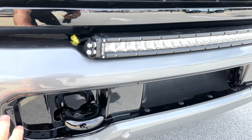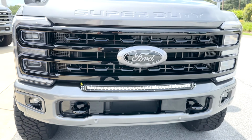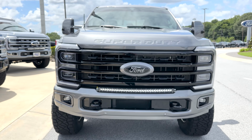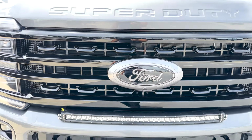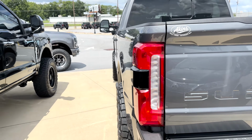Lower bumper portion, agate black, tow hooks agate black, 30-inch SR Rigid light bar. Look how sleek that looks right there. That is perfection, tucked away so nicely, and a matching Ford emblem to go along with it, standing tall right up front. We're 20x9 plus 1 offset. They are identical, so our stance is the same accordingly.